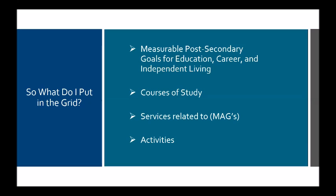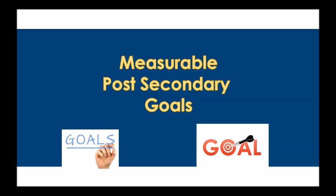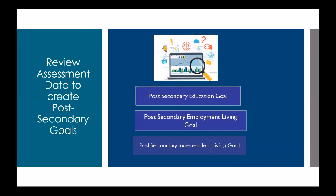All right, so what do I put in the grid? It's measurable post-secondary goals for education, career, and independent living, courses of study, and services related to the measurable annual goals and activities, which we're going to explain in the oncoming slides. So for measurable post-secondary goals, we want to review the assessment data that was created. So all the stuff that Hillary was talking about at the beginning of the presentation, all of that transition assessment, whether it be student interviews, interest inventories, we gave a list early on, those online assessment pieces like PA Career Zone, things like that, taking all that information, getting it into the present levels, and now this is what drives the grid and what creates the statements that we're going to be entering into the grid, measurable.